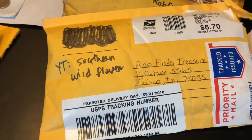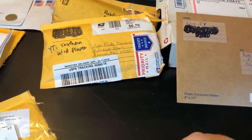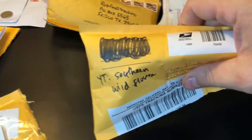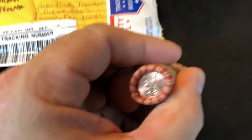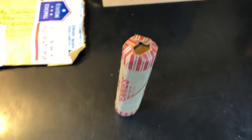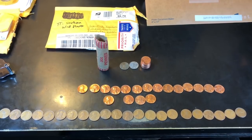Now we're going to move on to a package from Southern Wildflower. That's her screen name. So excited to get into that one. She was alerting me that she sent me a package. I got it. Can't wait to see what's in it. All right, Southern Wildflower. We got a roll of pennies. All right, let me open this up and see what we got inside. All right, guys, we've got a great package from Southern Wildflower.